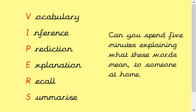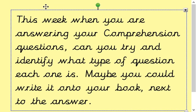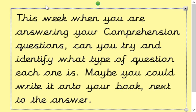Hopefully, that's got you okay with VIPERS. What I want you to do, therefore, when you are answering your comprehension questions this week, is try and identify what type of question each one is. Maybe you could write it onto your book next to the answer. Just something that makes you think, actually, I know that's a vocab question, or I think that's a prediction question, or that is definitely inference because it's asking me to say why I think something. If you can do that, then that will be brilliant, because what that is doing is making sure that we're not forgetting everything that we've learned this year.